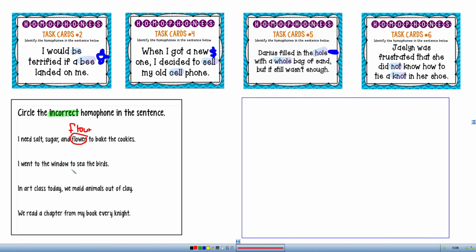I went to the window to see the birds. See. That should be sea, S-E-A. This sea is like the ocean. In art class today, we made animals out of clay. Oh, this one's tricky. I see it. Maid. This is like someone who cleans your house. The maid we're looking for is made.